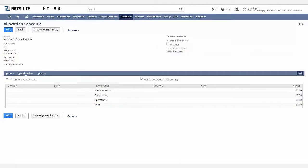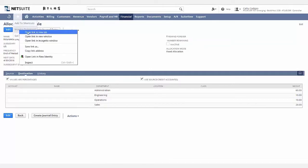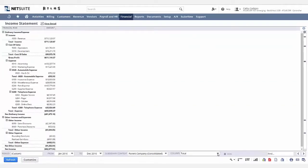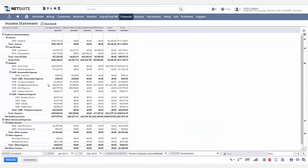You can also perform a dynamic allocation, for example, allocating it by headcount by department, which as you know can change often. So you could have NetSuite do this automatically each month based on the headcount in each department. Utilizing favorites, which is one of the many ways to access reports, you can pull up an income statement. On the fly, you can break it out by department to get a cross-section of each department. You'll notice that there is $7,500 of insurance expense that is currently unassigned to a department.